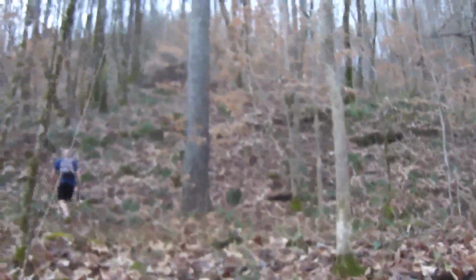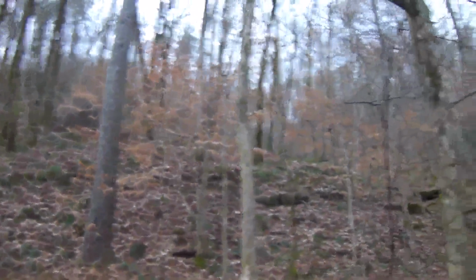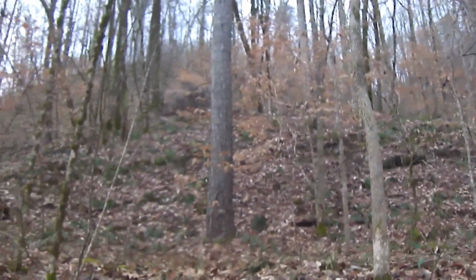Could be, might be up there. All right, we'll take a look around here for a few minutes before we head back, because we've got to go to about 5 more sites.